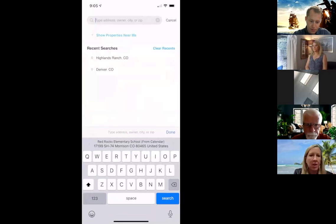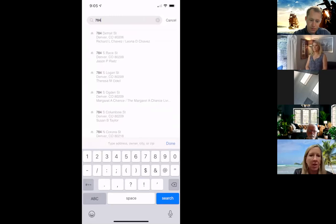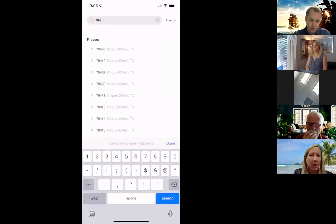And it's similar to any Google, it's trying to guess what you're actually looking for. So when you start typing in, whether it's a homeowner's name or a property address, it's trying to guess what's near you on the map. So I'm just, for example, putting 784. So it's going to show me all of the property addresses near me in Denver that have a 784 address. And then you've got owners below that. And then at the very bottom, you have any places with that zip code in it.